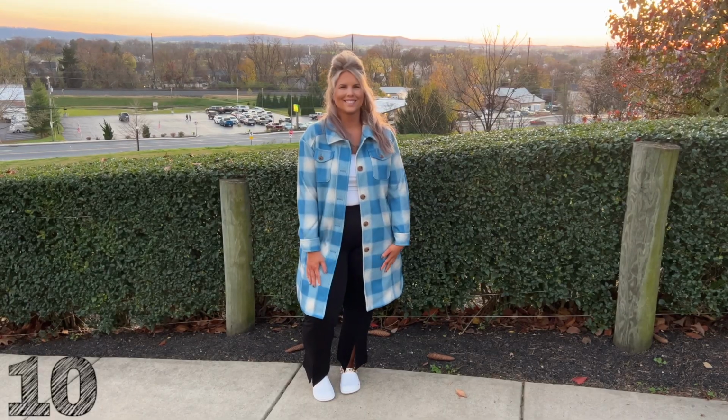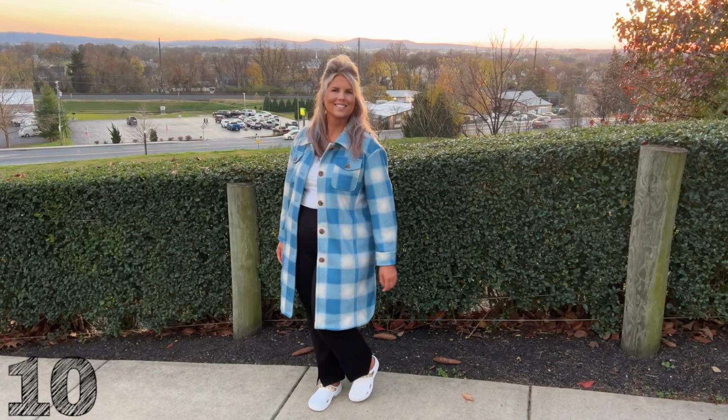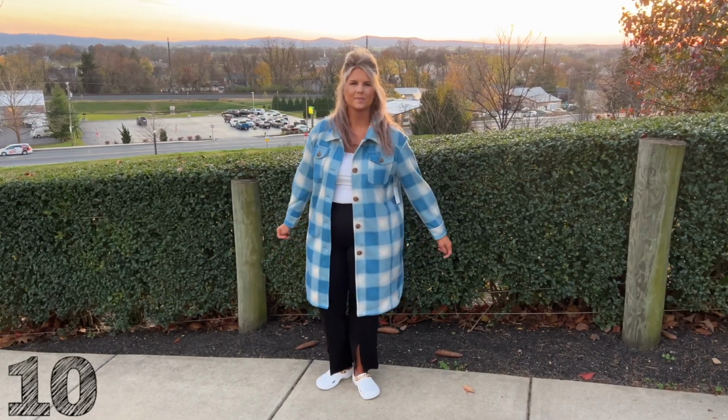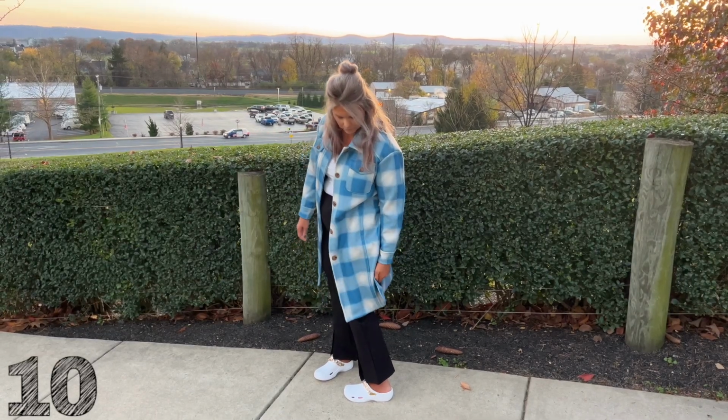Time and True long shacket coat. This one comes in 5 different colors. 3 of them are solids, 2 of them are more of a plaid. This one is a plaid and there's sort of a grayish, blackish one. This one is on sale. It's for only $70 and it's on sale for $55.